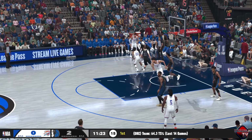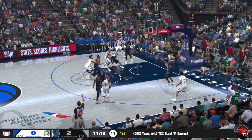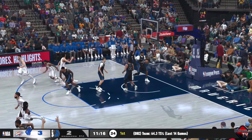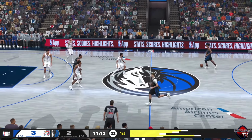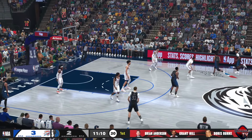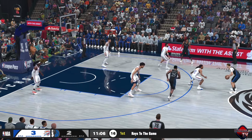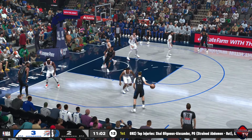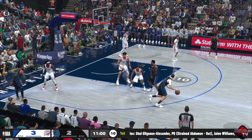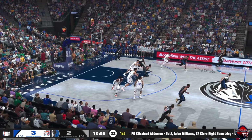Wallace outside. Dort outside, puts up a 3. Sinks it from distance. You can see the work Lu Dort has put in to make himself a threat from 3. That's a pretty looking shot right there. Pass to Flagg. About a minute into this first quarter. The 3, the Thunder with the rebound.